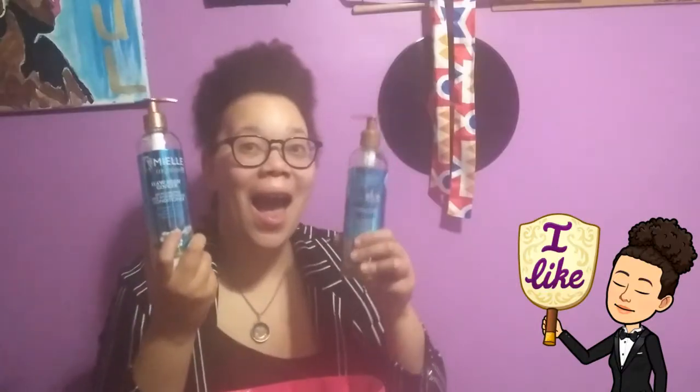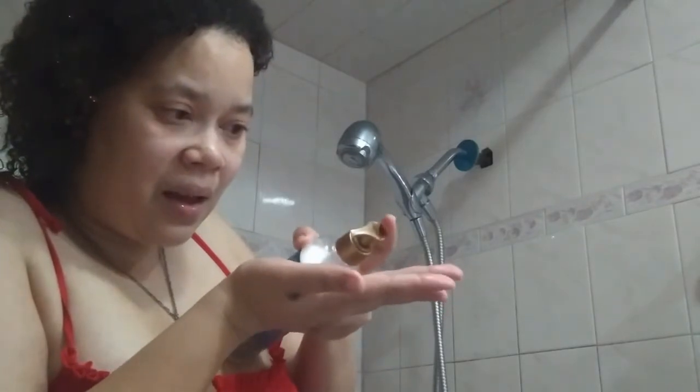Right now, after using the Mielle Hawaiian ginger shampoo, I am moving on to using the conditioner. And a little bit of facts about this, Megan Thee Stallion actually uses this, so that kind of got me started with using the product, as it's light, it's creamy, it's textured.